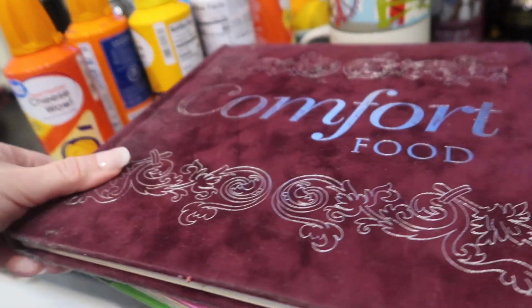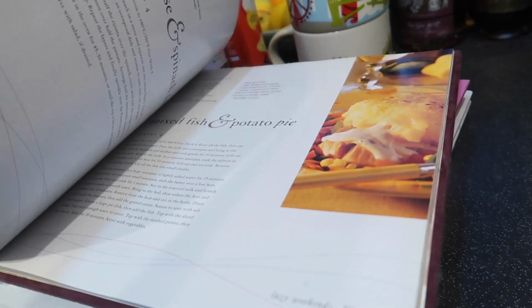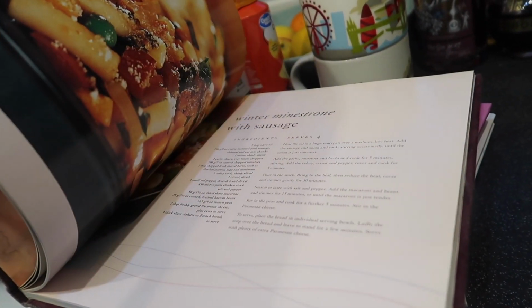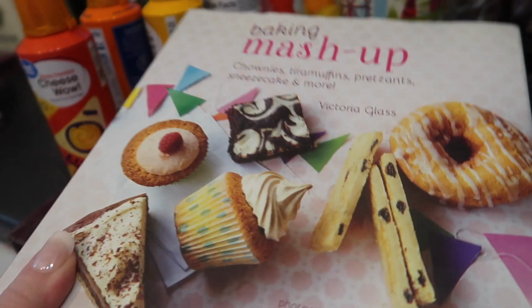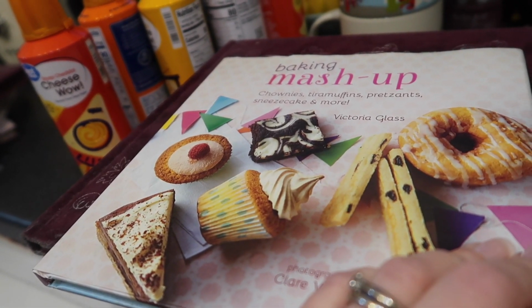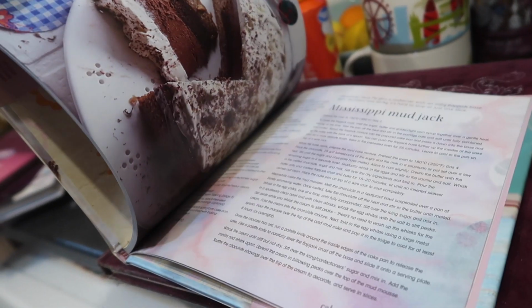This one Aid really loves. It's a Marks and Spencer's. The cover's velour. Oh, blueberry chocolate pudding with rum syrup. I don't know. I think I'm going to get rid of this one. I'm guessing this one was a gift. Baking mashup. Chownies, Tiramisu muffins, Presents, Sneeze Cake and More. I don't think I've ever seen this one. The M&S one, I'm going to get rid of that one.